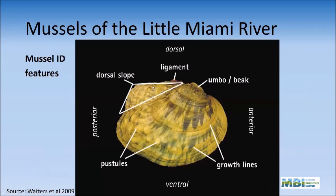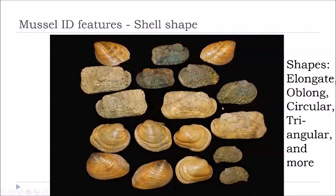Mussel ID. Here's a mussel, there are a few examples. The umbo right here is the beak. It's where the mussel first starts to grow and expands out in these annual growth lines, by the way. But there are bumps on them. Here, this one's got what they call a dorsal slope. Here's a ligament, which is a hinge that joins it together. You're not going to be able to learn much about mussel identification here tonight, but I'll just show you a few.